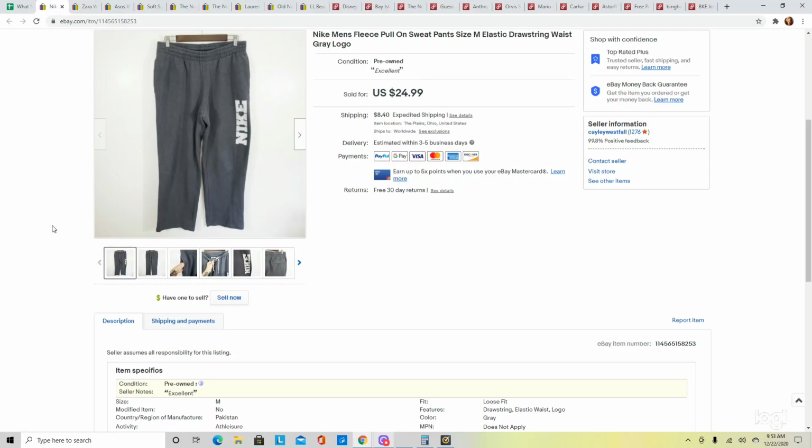If it was a black on black logo, I don't think it's as desirable as something like this, where the spell out or the branding really stands out on these athletic brands. So this one I had listed for $24.99 and it did sell at my full asking price.